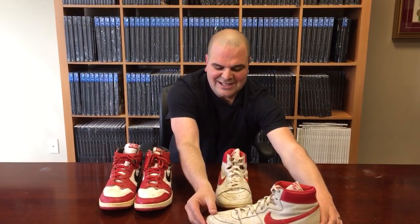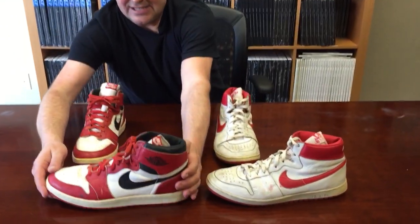I'm so excited to get to walk you through the similarities and differences between these shoes. They're obviously both the Chicago Bulls colorways, but I want to show you all of the details. So when you look at the colors of the shoes, you can tell mainly that the addition of black is on the Bulls 1, whereas the Air Ships are all white and red. Come on up and let's have a look at these shoes next to one another.